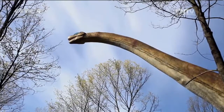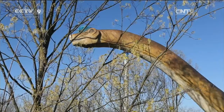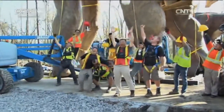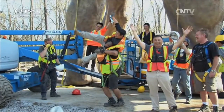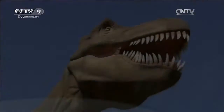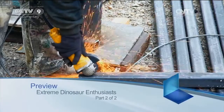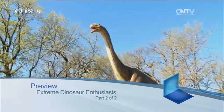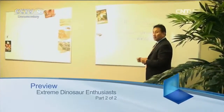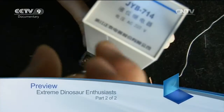The world's largest animatronic model, the Poseidon dinosaur, is soon standing tall in the world's largest dinosaur replica park. The Extreme Dinosaur team has set a new world record for the largest animatronic dinosaur model, but are not resting on their laurels. Bao Daoping plans to create a replica of the smallest oviraptor ever discovered. But it turns out that it is actually much more difficult to create a small dinosaur than a large one.